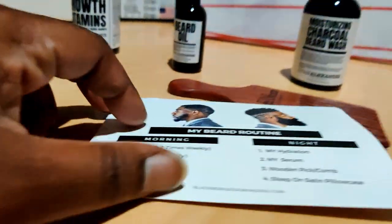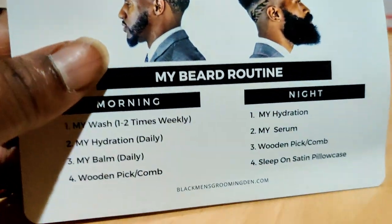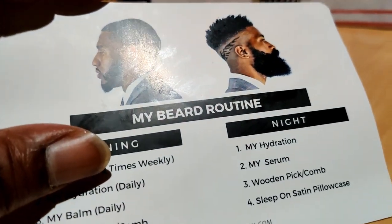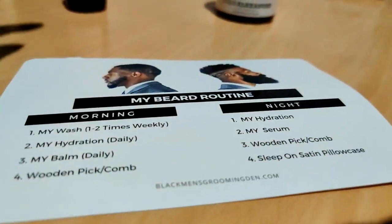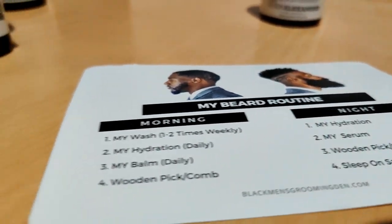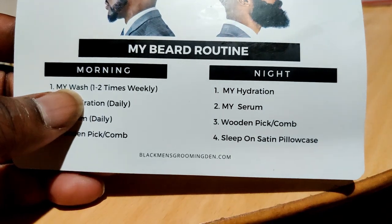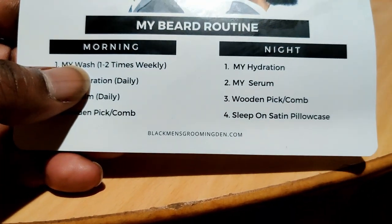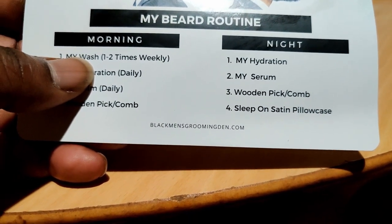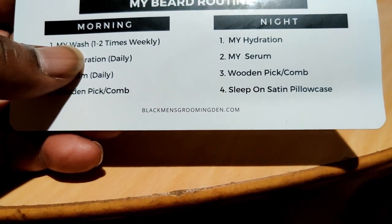Wooden pick and comb. Not daily. But we're probably going to do it every day. No, we're going to use it every day. My hydration at night. Then my serum. Beard oil. At night only. That's interesting. They may have the science down to a pat. Because every other brand I use has me using it every time. Wooden pick and comb. Sleep on satin pillowcase.